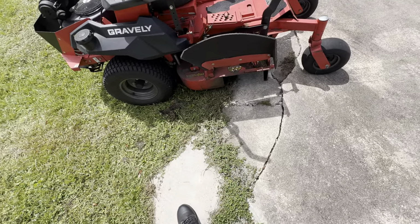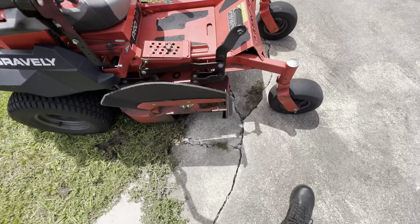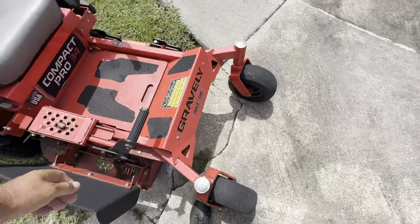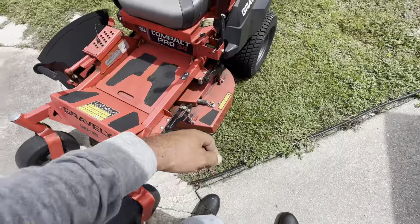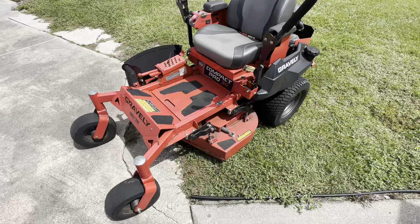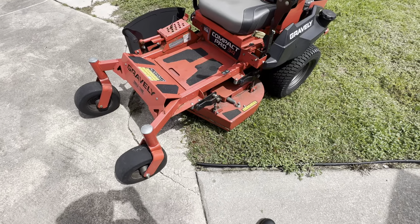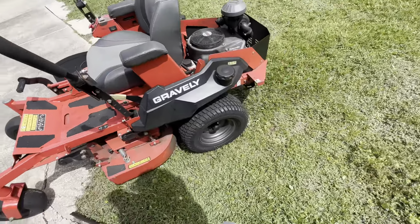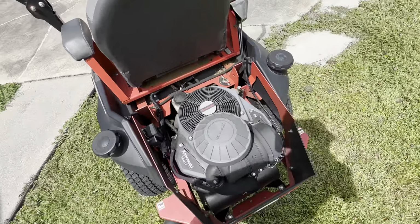I'm trying to think of some other things. Cuts really well. Never had any issues with it. You have to go over Bahia twice, but that's normal. Yeah, I think that's pretty much it. If you're looking into getting one of these mowers, I would suggest it if you're going to be careful with it.